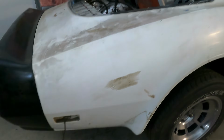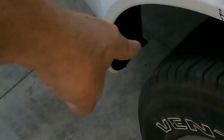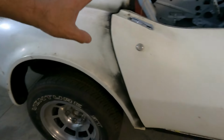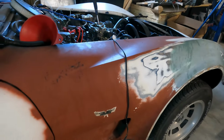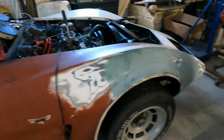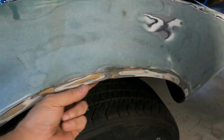You come across here. She's actually not bad body-wise. Got a few cracks down, I guess road debris taking off stuff down there, but I can fix that, it's not a problem. This door is actually good. This front fender was repaired. The whole thing was this color. But when I looked on the inside, I didn't like what I saw.